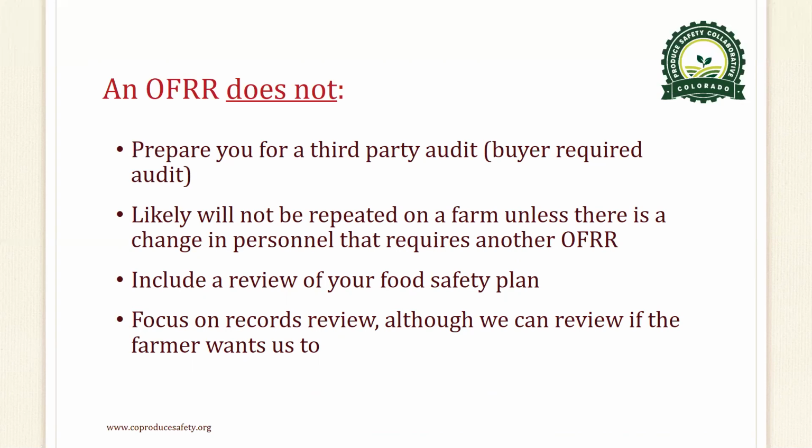It's not going to include a review of your food safety plan. A food safety plan isn't required under the produce safety rule. It can certainly help with compliance with the rule, but it's not required. And again, because we're going to be walking around the farm, we're not going to sit down and look at a binder full of food safety standard operating procedures.